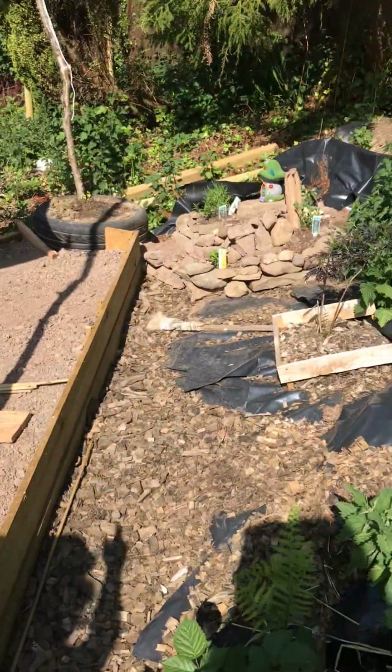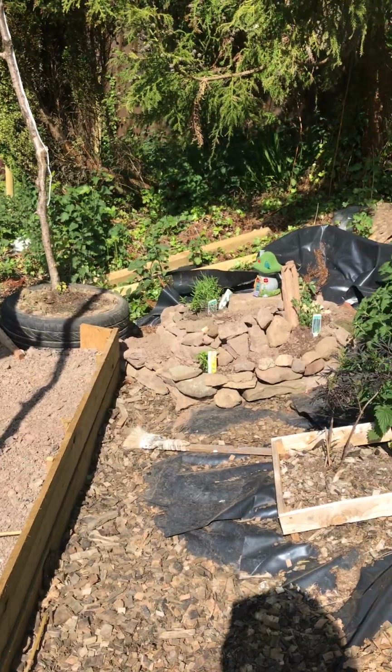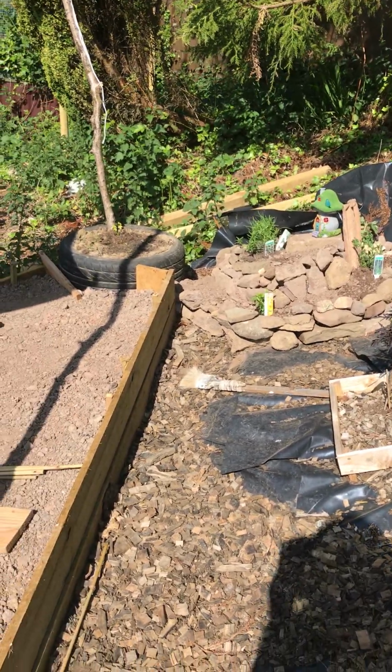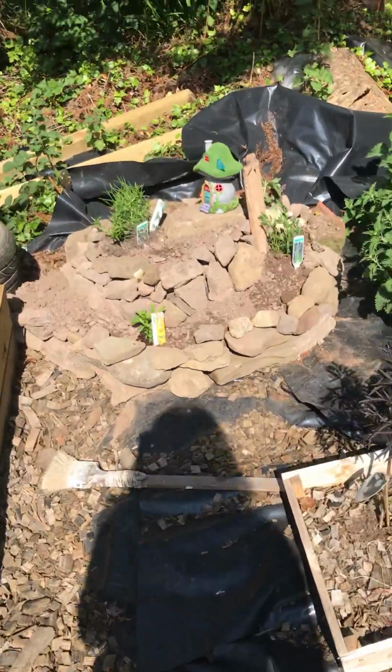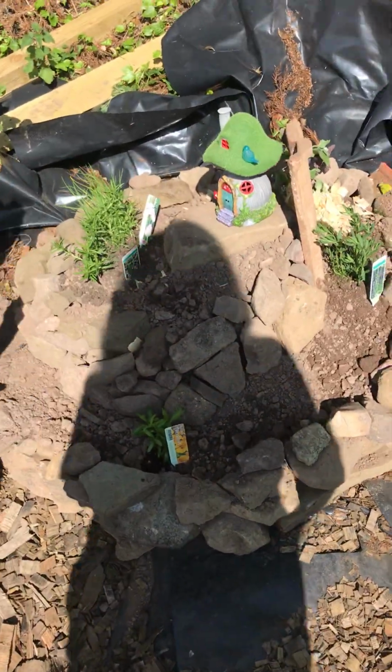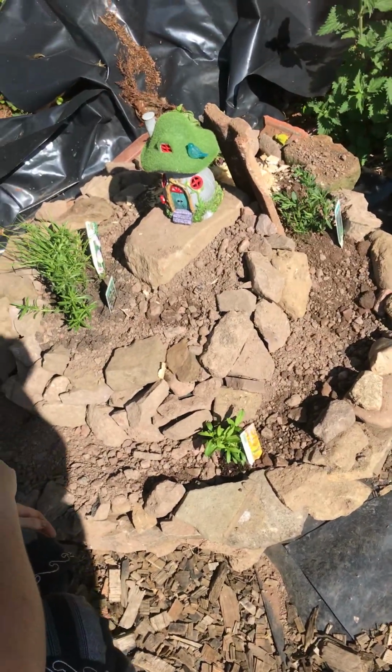And the third job was this, the herb spiral. So yes, we have a lot of herbs on here, but herbs are very beneficial. They're nice for pollinators. They are just really attractive. So we found a load of rocks and we've turned it. I'm going to have to get my shadow out of the way. There we go. We've turned it into this little herb spiral.